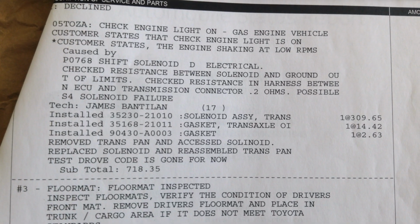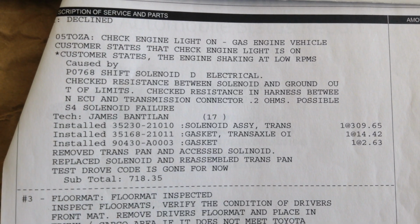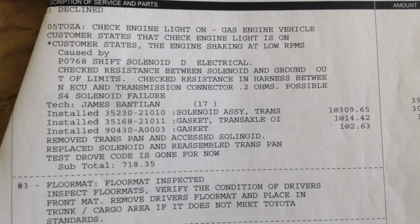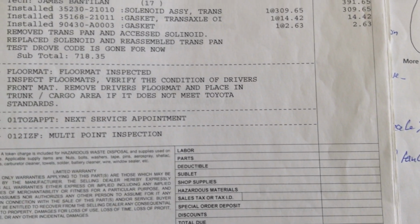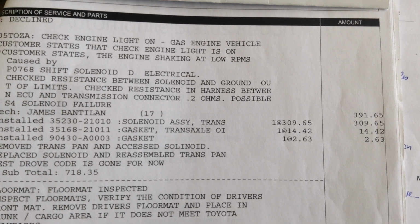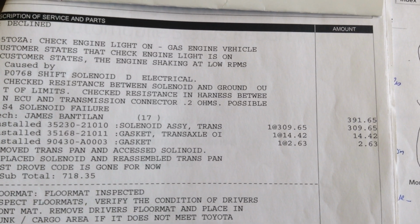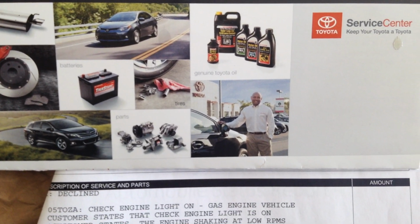They told me the problem was the shift solenoid in the transmission. I believed them, so I had them fix it, and they charged me almost $1,000. They told me the light was gone, or that they reset it. Three weeks down the road, the engine light was on again. I called them back and said, hey, we have the same problem here.